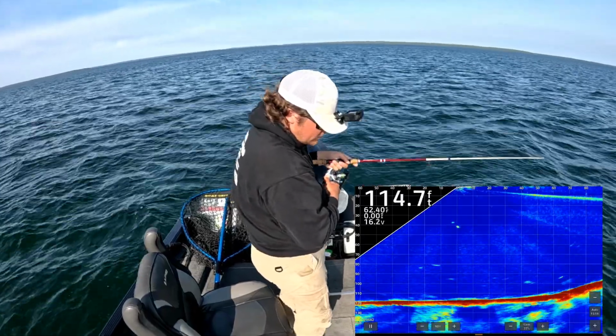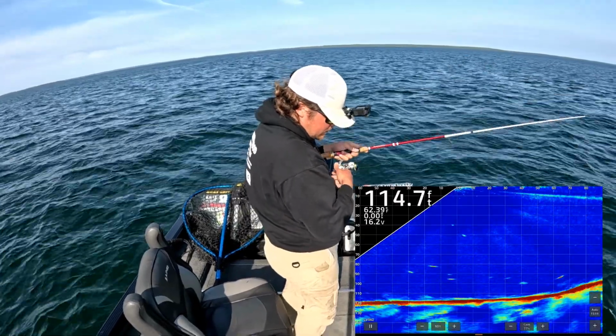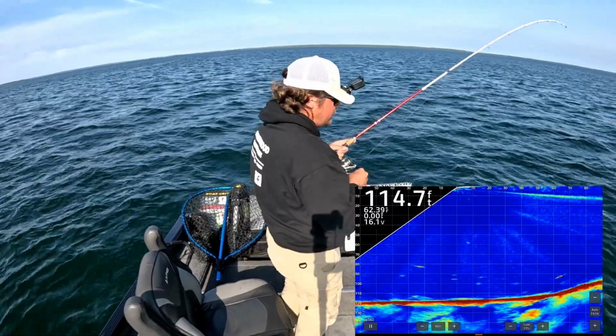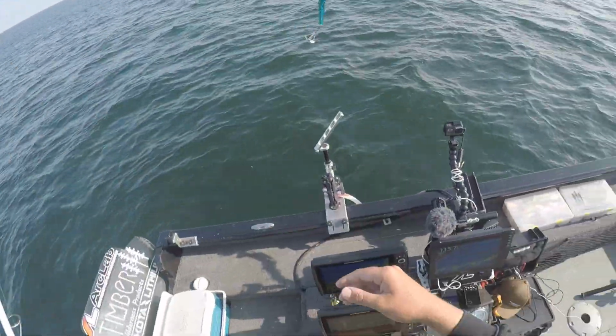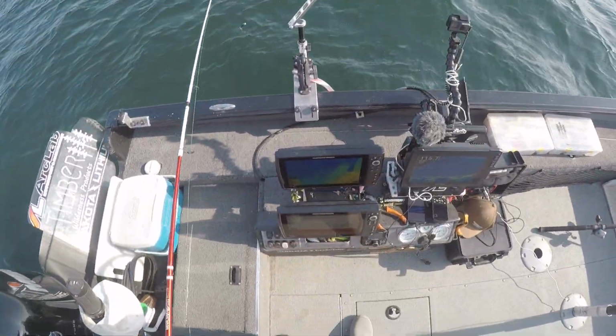We had a bite on the motorboat and that one crushed it too. I'm gonna just check and see the status of the bait here after that encounter. And she is looking good, prime, ready to rock. Get back down there and just do better, please.